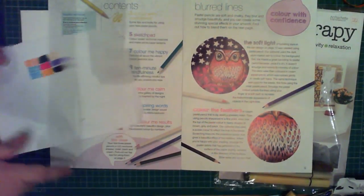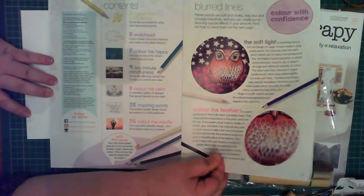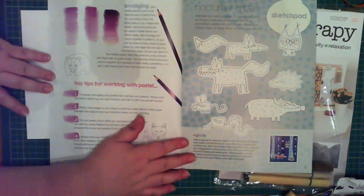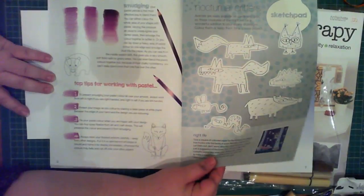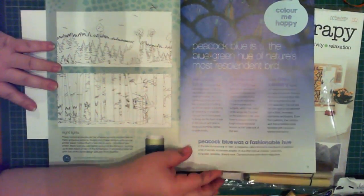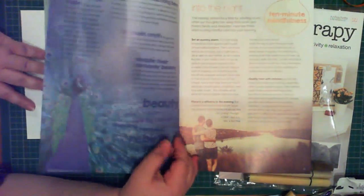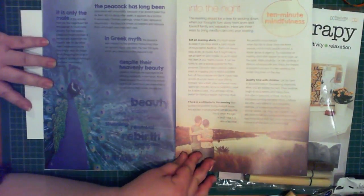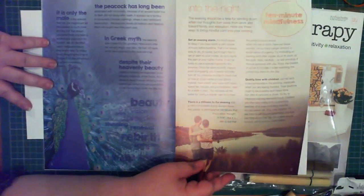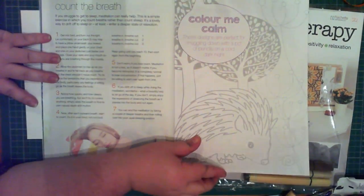Right, well, let's go through the issue and see what there is. We've got owls, and we've got the techniques for the pastel. That's great. I will read that. Oh, and the Color Me Happy is peacock blue. Peacocks are one of my favorite things, so I look forward to reading that. It's gorgeous. Look at him. Oh, he's lovely. Right. And Dear Mindfulness, and here we are.